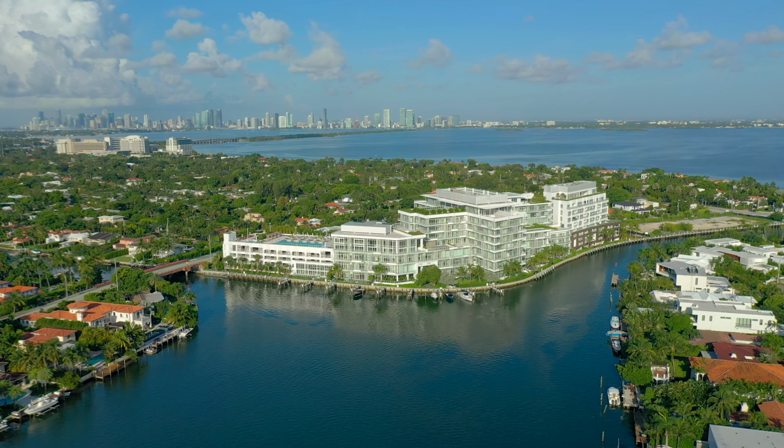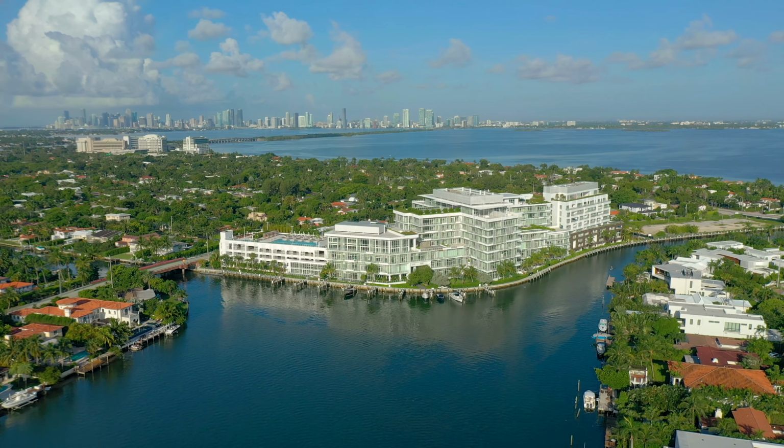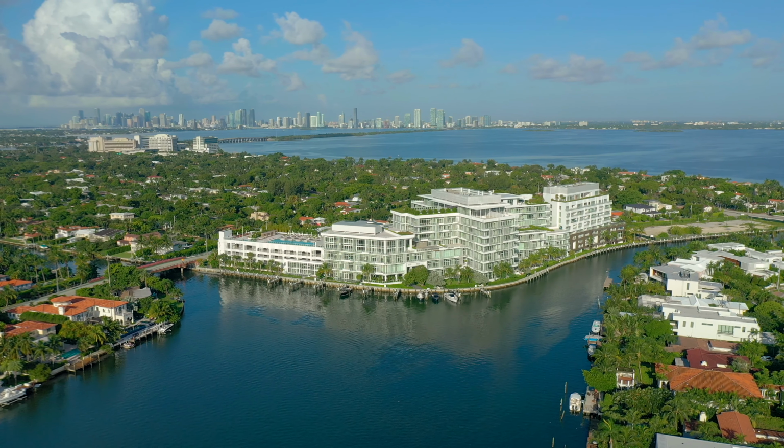You can get to Sunny Isles Beach, you can get to the airport. You're at the Bal Harbour Shops in 10 minutes, you're at the airport in 10 minutes, you're in downtown Brickell at City Center in 10 minutes.